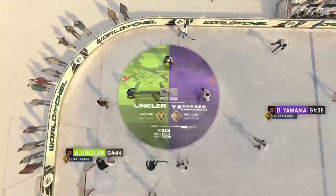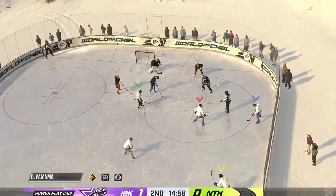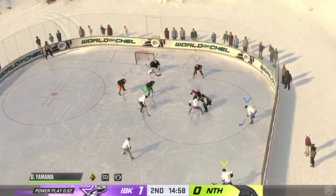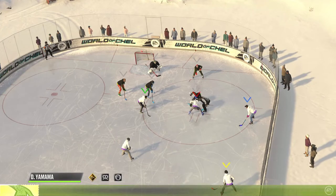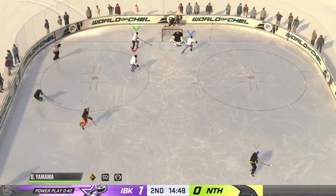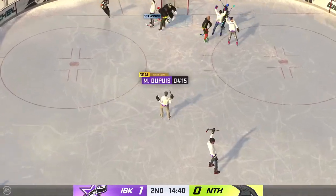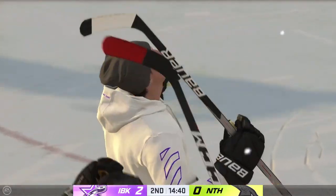Duke's been looking for the door here to get off the ice after he was injured in the middle of this shift. Power play set to roll on as the centers get ready for the faceoff. Puck is dropped and he wins the draw here in the defensive zone. The Icebreakers have it behind the net. Scores! A power play goal!